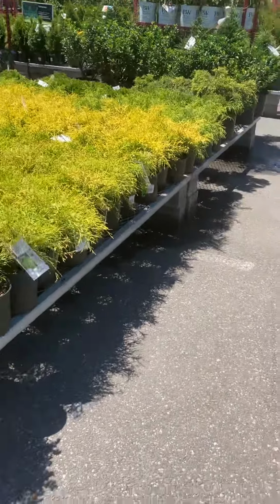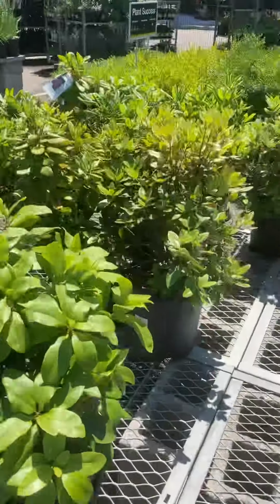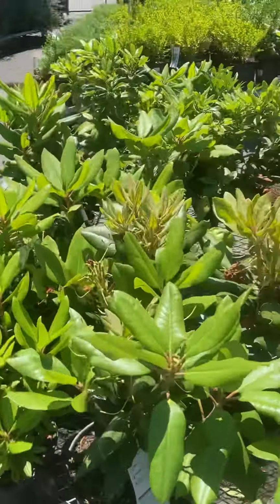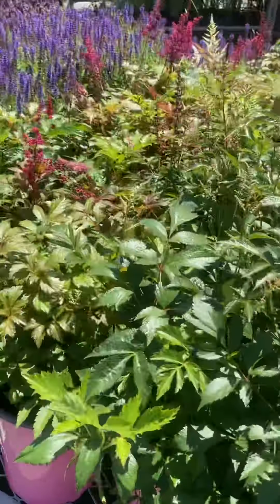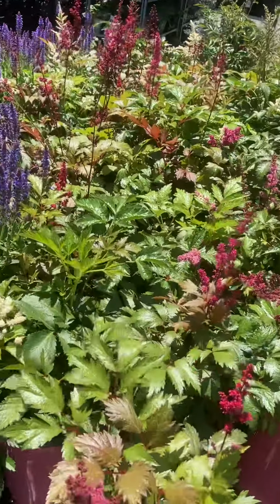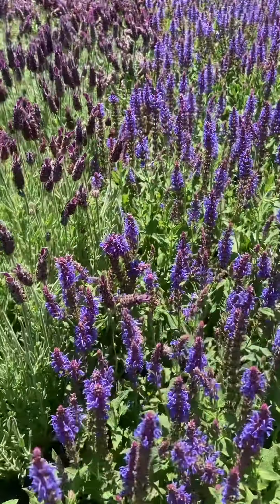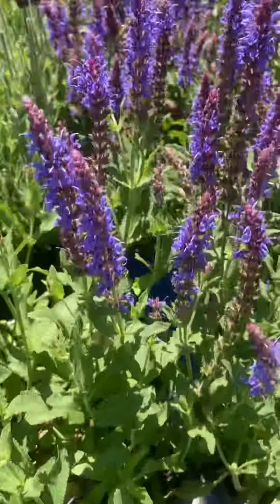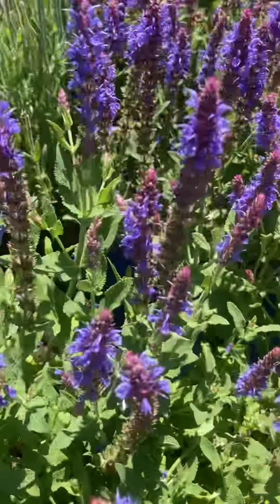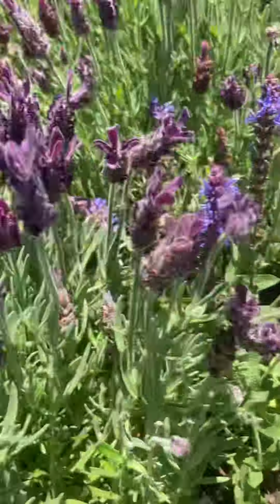There are foundation plantings here, all different kinds. These are all different here. This is perennial plants, which is more like $16.98. These plants go with jar. This is salvia. These are salvia plants with small nice flowers. They're beautiful.